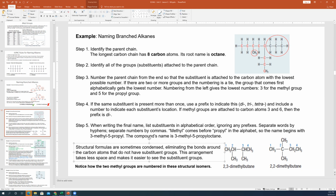And in this case, we have a methyl group and a propyl group, and methyl comes before propyl in the alphabet. So the name should begin with the methyl part and then the propyl. And so it's a methyl propyl, not a propyl methyl. And then you have to say, where is that methyl? That methyl is on the 3rd carbon. So it's 3-methyl. And then 5-propyl, because the propyl is on the 5th carbon here. So the compound's name here is 3-methyl-5-propyl octane, because the parent chain 1, 2, 3, 4, 5, 6, 7, 8 has 8 carbons.